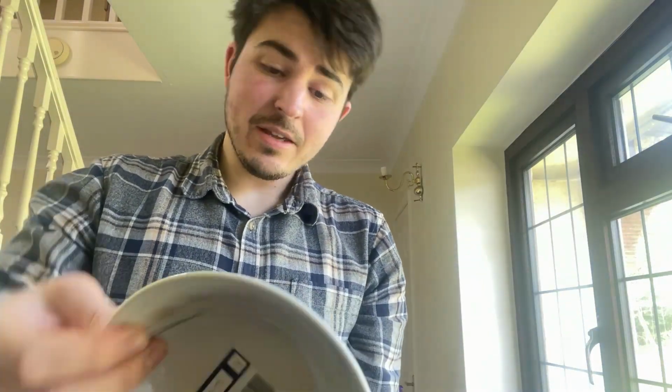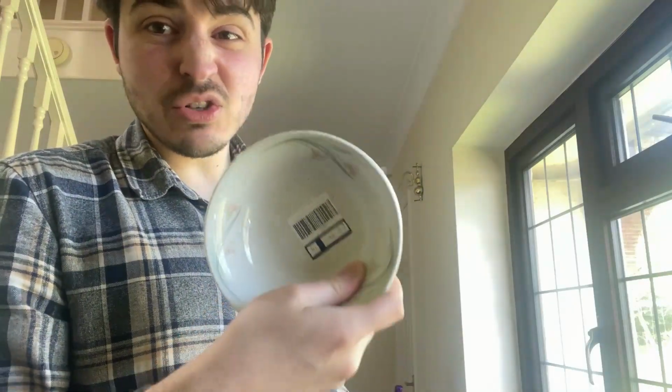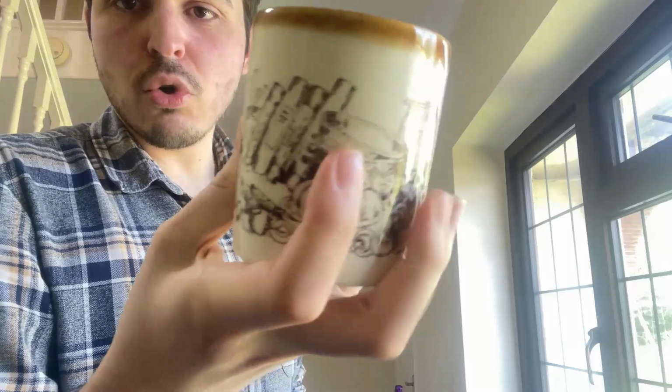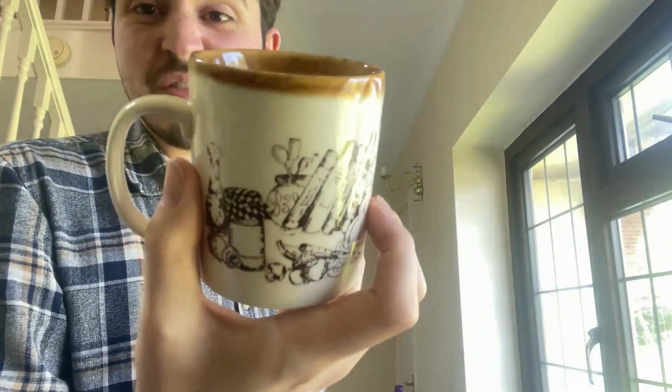Last two items. Like I said, it was pretty meh today. Some Churchill bowls. Charity shop wanted £2.99. If I knew the pattern, I'd probably pay £2.99. That's not a bad price for some Churchill dinner bowls. And then I grabbed a Kilncraft little mug because it just has that cottagecore vibe, in my opinion. It's got cottagey things on it.